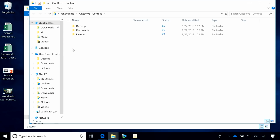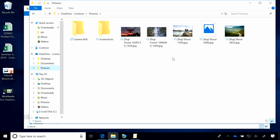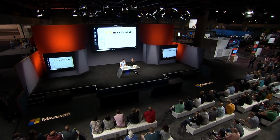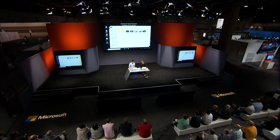So you see all those files that were on my desktop. If I go into Documents, all those same folders and files are here in my Documents folder. Same with my Pictures folder. And because these are backed by OneDrive, I get all the rich thumbnails, the 320 plus previews that we support, right in Windows. And I can see video previews, even if that application is not installed on the device.